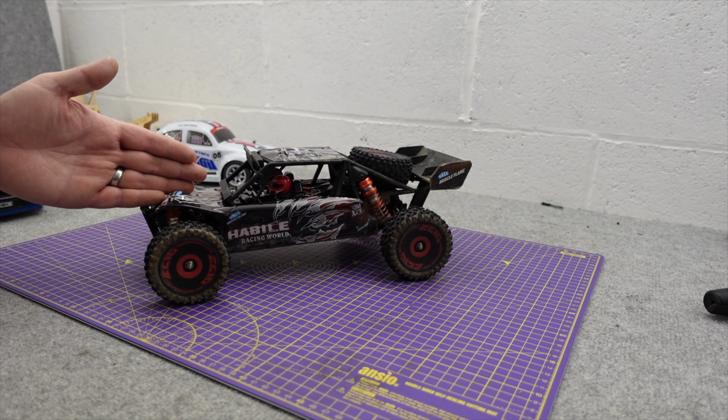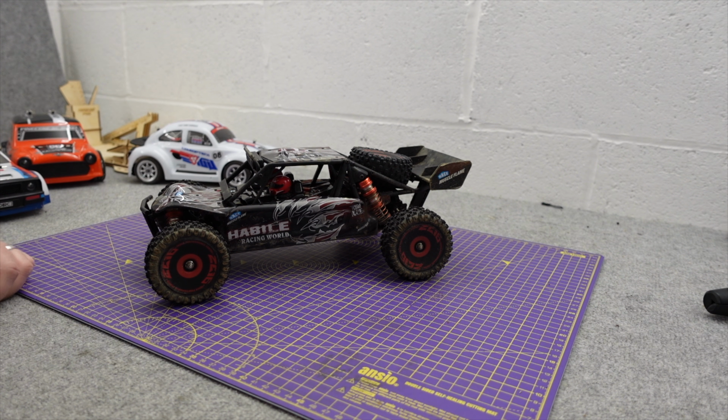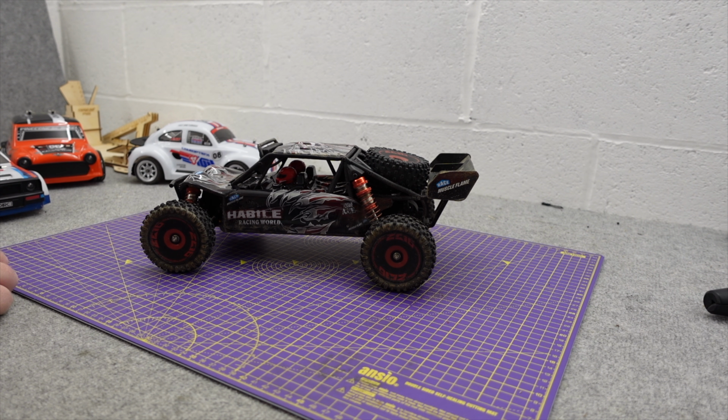Loads of fun. I do recommend the brushless one though, if you can. If not, the brushed one's fine. And you can upgrade them as you go and make it brushless. And not only are they good fun for a bit of dirt bashing and racing around, the buggy version is very good for speed runs.